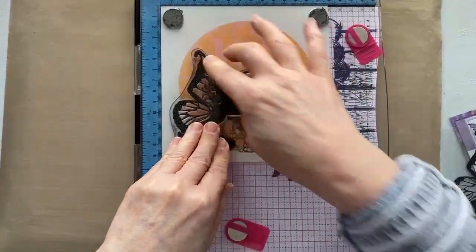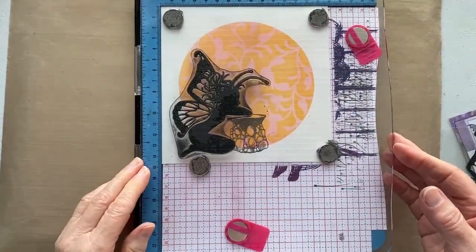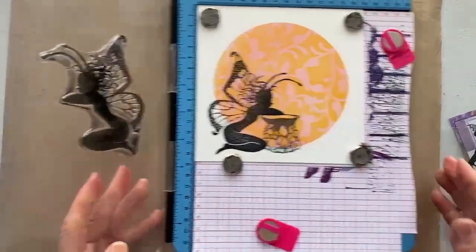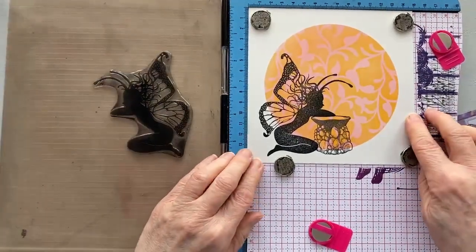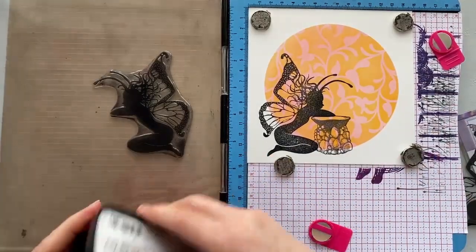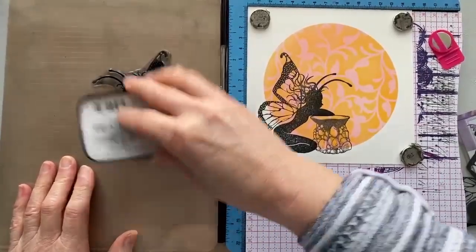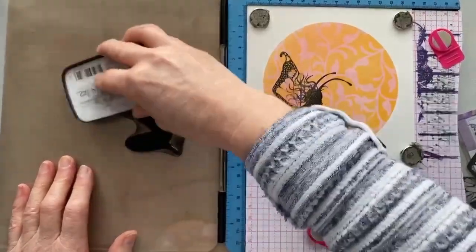Right, let's see how she is. And she's got lots of little dots on her wings there, which are really good to colour in with things like your Stardust pens. You know, just do the little dots, so it adds a little bit of glitter to her without being over the top.